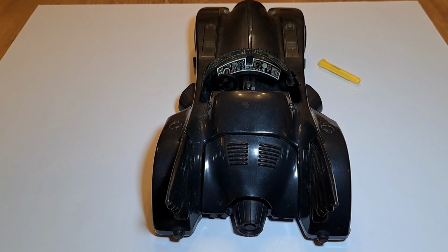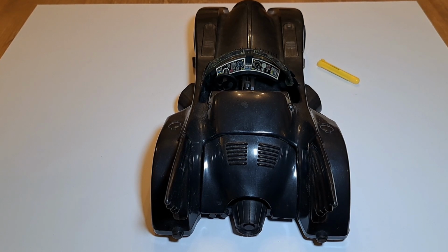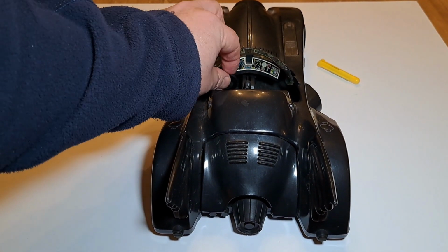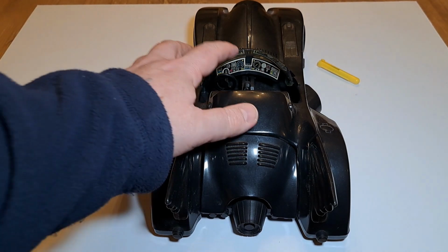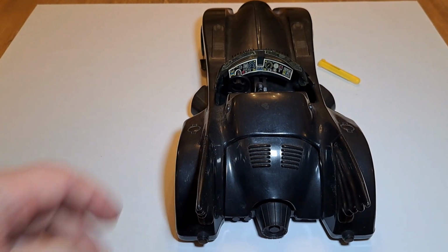But you can imagine the kids having a lot of fun with this when it came out. I honestly can't say that I saw it. I would have been a little bit past toy age perhaps at that point, but I would have appreciated it if I'd seen one in the flesh at the time. So it's all good. Does the steering work? No, steering doesn't work. It's just a wheel. But I'm sure it's actually got a bat symbol on it.